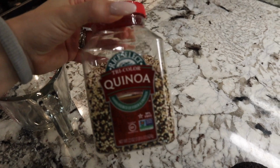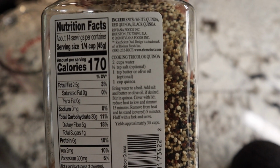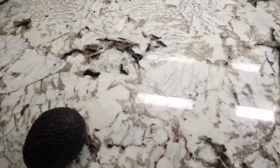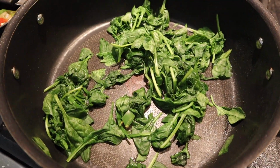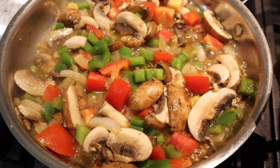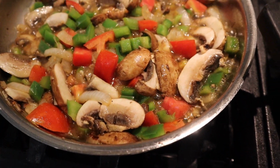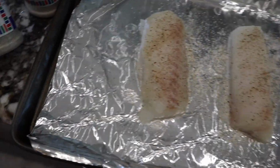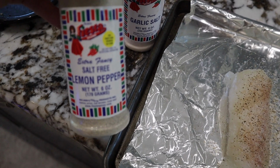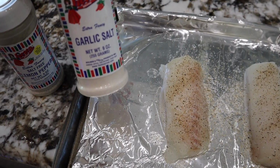First, here's the quinoa we're using, and I am just following the handy dandy instructions on the back on how to cook it. So it is right here. And then I've got avocado I'm gonna cut up. We are browning some spinach and then a vegetable medley. So this is onions and bell peppers, tomatoes, mushrooms. And then here's the cod that's getting ready to go into the oven. And I seasoned it with salt-free lemon pepper and then garlic salt. So that ought to be really light.